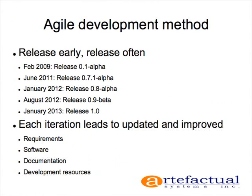We do something called Agile Development, which I'm sure many of you have heard of. So our 0.1 alpha release was in February of 2009, and then we've got 0.9 coming out, which is our first beta release, in August, and then January 13 is the big 1.0 that we're very excited about. And every iteration then, of course, leads to updated and improved requirements, software, documentation, and development resources. And it's all building on each of these iterations. So all of the information for each iteration doesn't go away, it's still all there, and it's still all useful.